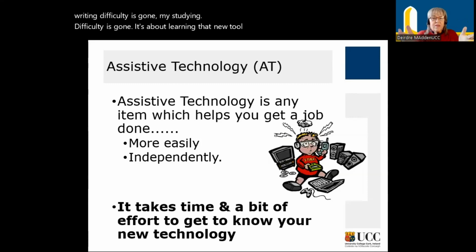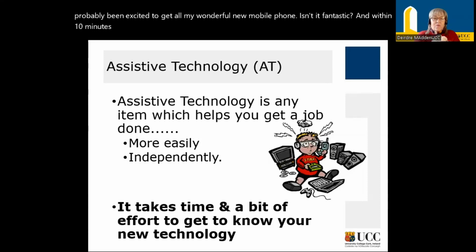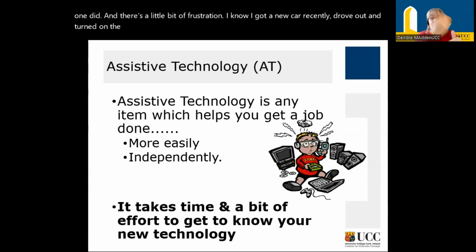I know all of you on this call have probably been excited to get, oh, my wonderful new mobile phone. Isn't it fantastic? And within 10 minutes, you want to bounce that phone off the wall because it doesn't work the way the old one did. And there's a little bit of frustration. I know I got a new car recently, drove out and turned on the indicator in the car, and the windscreen wipers came on. But we didn't get out of the car and walk.